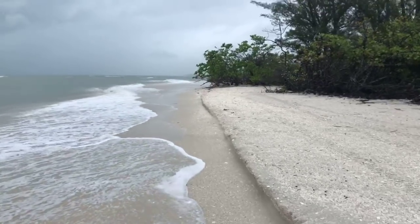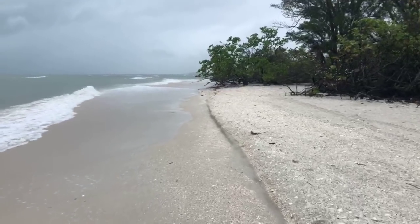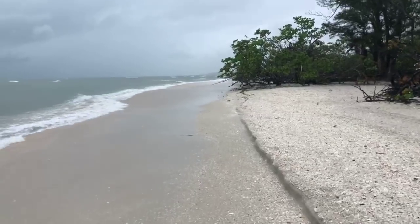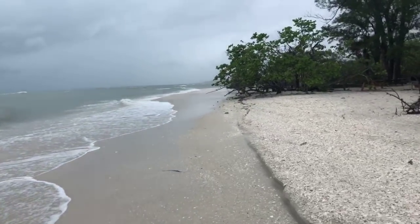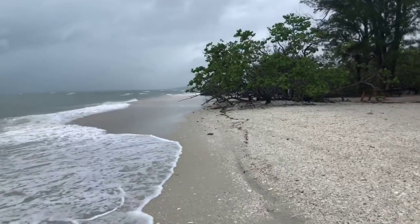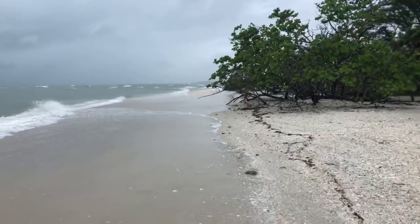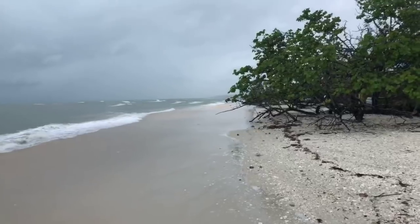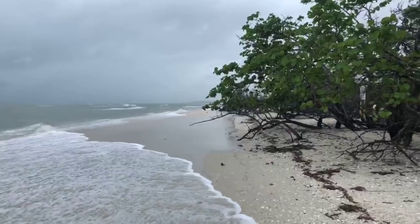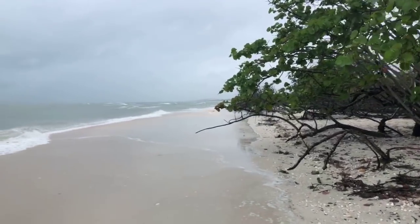I don't know how much money they've been spending dredging Wiggins Pass out, but probably not the best timing. With this storm now, I'm sure it's going to screw all the dredging operations up, screw the pass up, the channel in the pass again. Unbelievable. Hurricane season doesn't officially start until June 1st. Oh well. Technically, it's not a hurricane. I believe it's still a tropical depression.